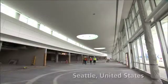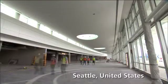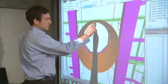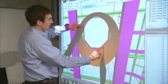Turner is building a consolidated rental car facility for SeaTac Airport. The ceiling of the rental car facility, where the desks are, is shaped like a boat. And for the subcontractors to visualize where their work was going to fit in, there's skylights up in the ceiling, there is the fire protection lines, there's duct work, electrical, as well as some seismic restraints. People were having a hard time visualizing whether or not their work would actually fit into the ceiling.